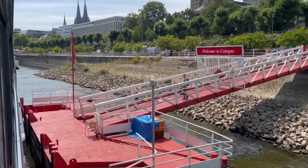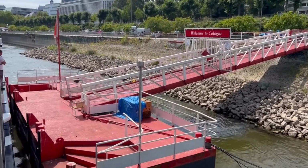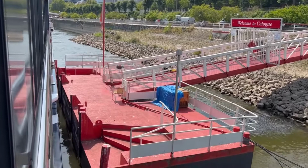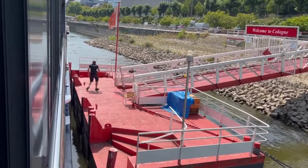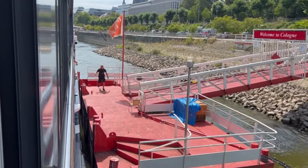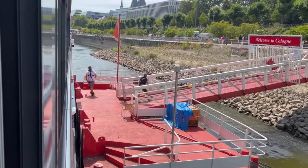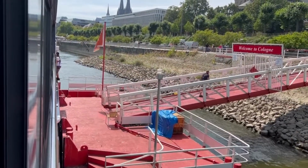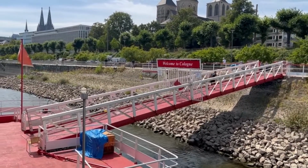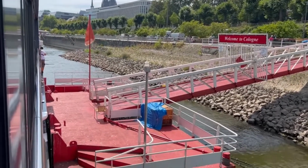Bye. The crew member that did the ropes. Now we got another guy out to help finish it off. There goes another guy leaving, I think. Okay, well, I'm going to turn this off for a while. If anything new comes up, I'll get back on.